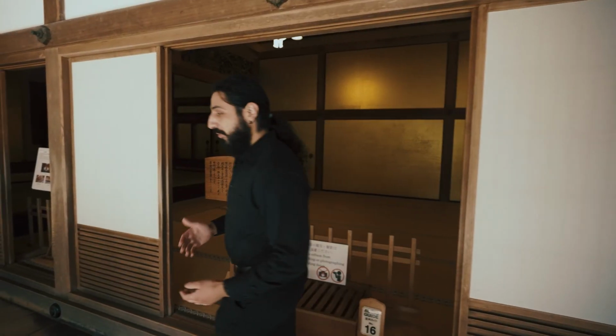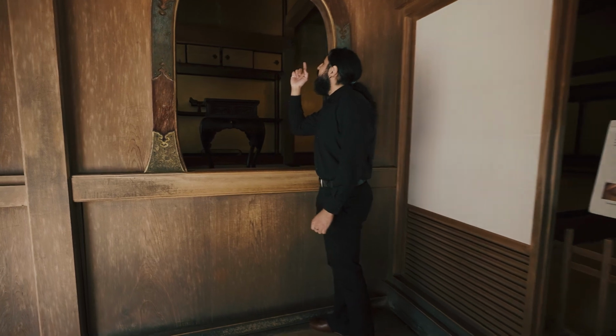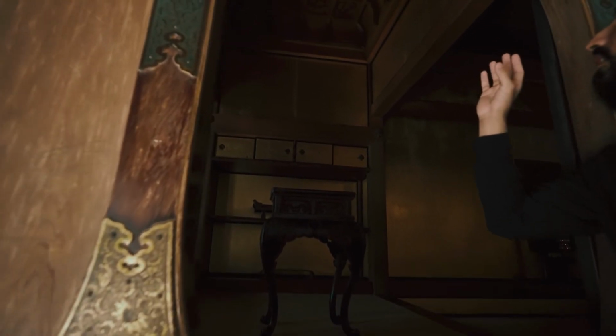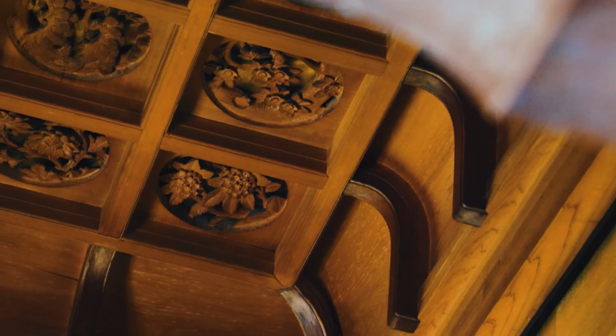Another interesting thing about this room is if you come here and you look up, the way that it's constructed, the craftsmanship that went into creating the ceiling parts of this room are truly incredible since it's so finely detailed.